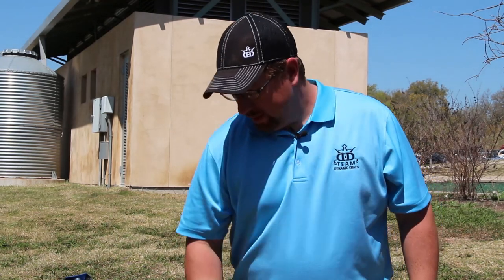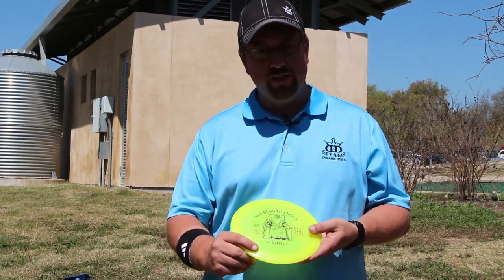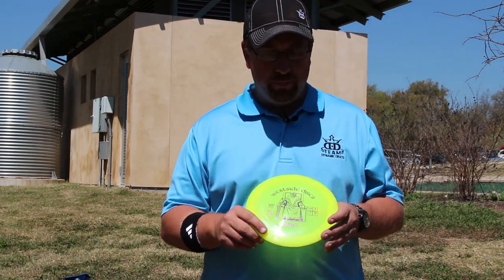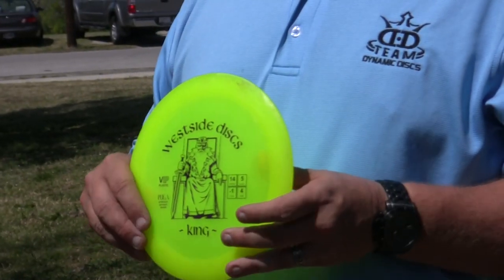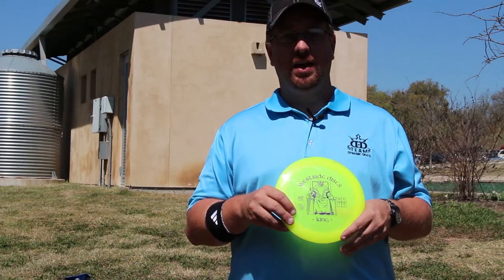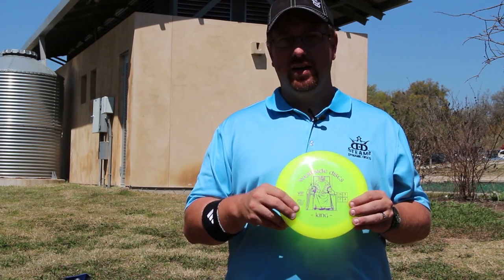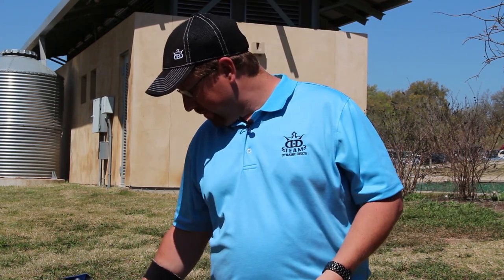Now for my long range game, starting out on the flippy side, I use the Westside King. This is a speed 14 disc, not very stable, and so I use it for rollers. If I have to back off of a forehand or if I'm doing some sorts of trick shots, I'll use the King for that.